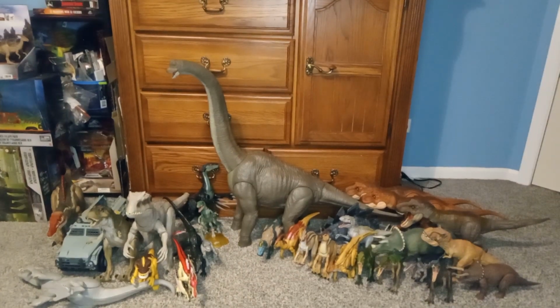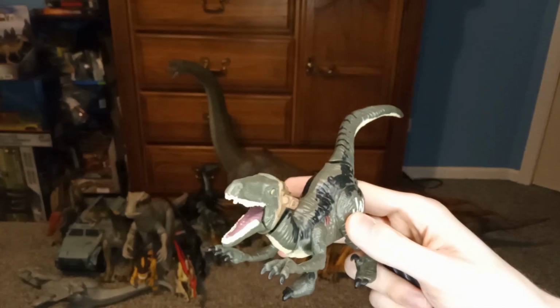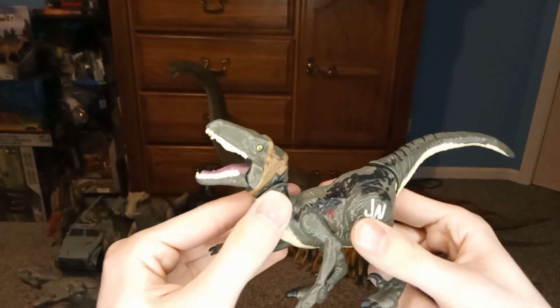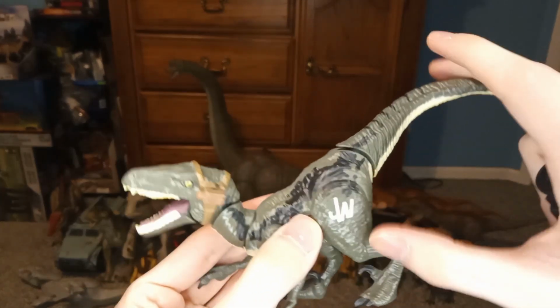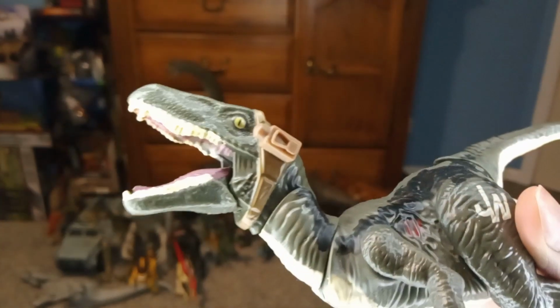Definitely not to scale either. Here's another Velociraptor, another Velociraptor black. This one is the Basher Biter from the hybrid line, if I'm not mistaken, and has a little bit of an action feature. The actual action feature broke. If you listen, yeah, there's some rattling.